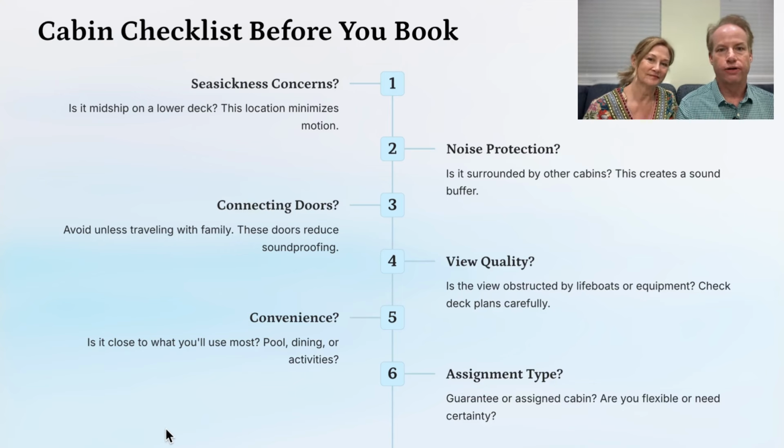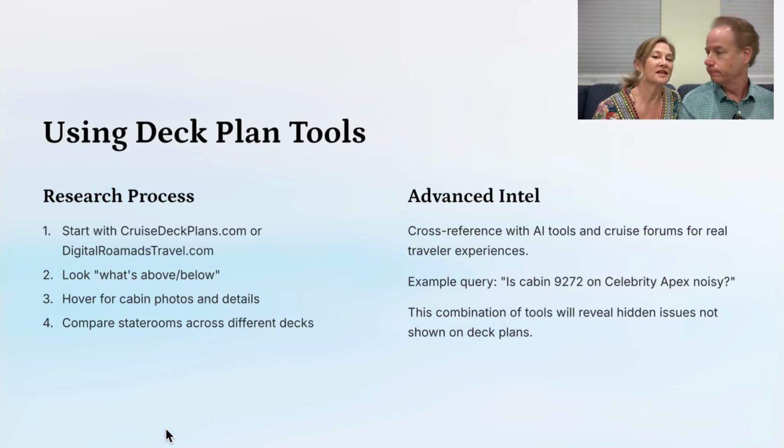Then convenience. What do you want to be close to? Is it more important to be close to the buffet, which is typically higher up, the pools, those sorts of venues, the rides, the spa? Or do you like to be further down, closer to usually the specialty restaurants, the theater, the bars? That's something you want to decide as well. Hopefully you'll have some good choices and work with your travel advisor to help you find the best balance. Obviously, if you're sailing with friends and family and have multiple cabins, you probably don't want to do a guarantee cabin because you don't know where you're going to end up.